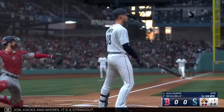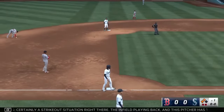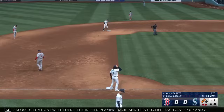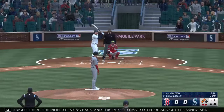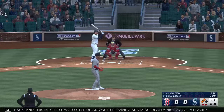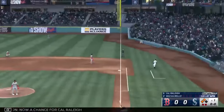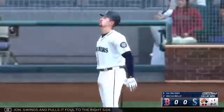And misses, it's a strikeout. Certainly a strikeout situation right there. The infield playing back, and this pitcher has to step up and get the swing and miss. Really nice job of attacking the hitter at the plate. Pretty big two-out at bat coming up now. Now a chance for Cal Raleigh. Swings and pulls it foul to the right side.